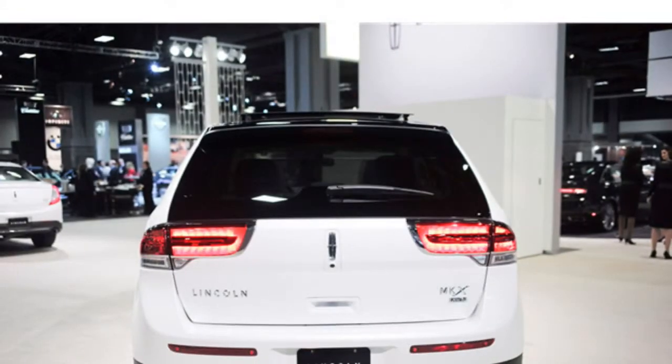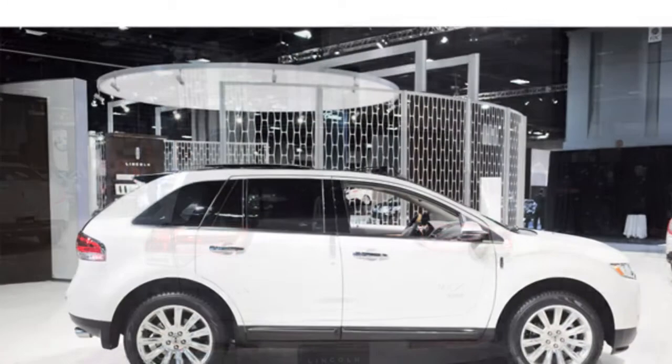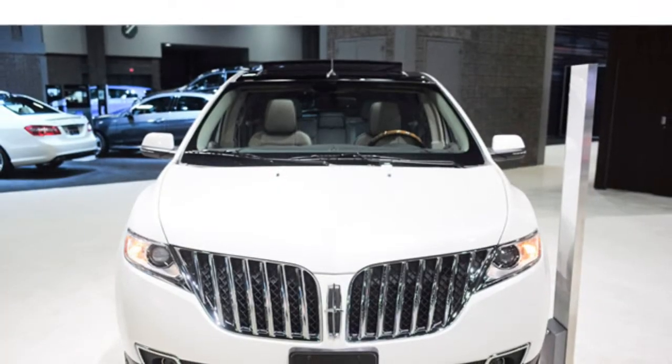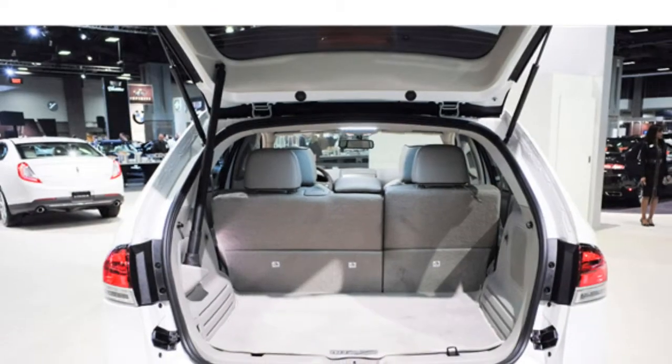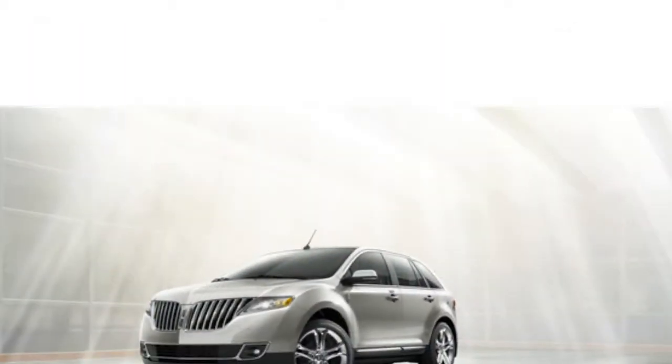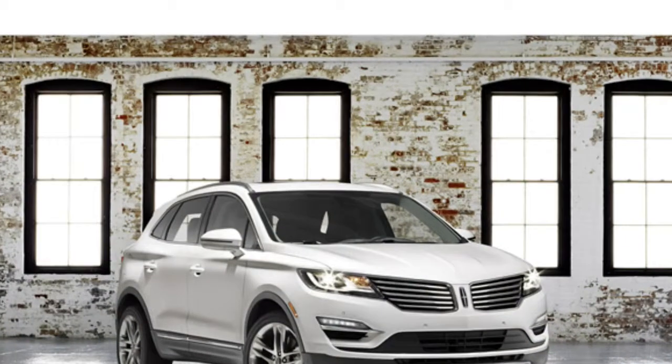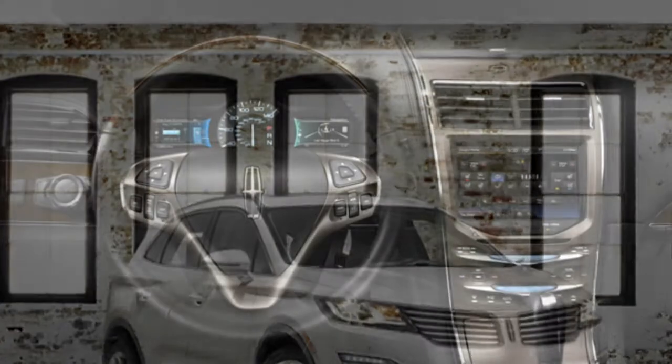Seating. The Lincoln MKX seats 5 and comes standard with leather upholstery, reclining rear seats and front seats that are heated, ventilated and power adjustable. Heated second-row outboard seats and a heated steering wheel are optional. Test drivers report that the front seats are spacious and very comfortable.